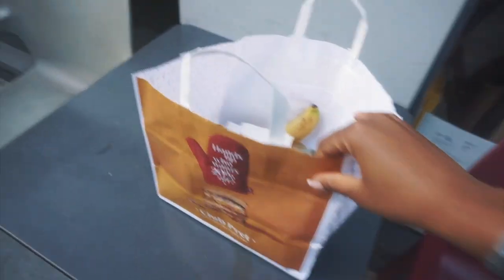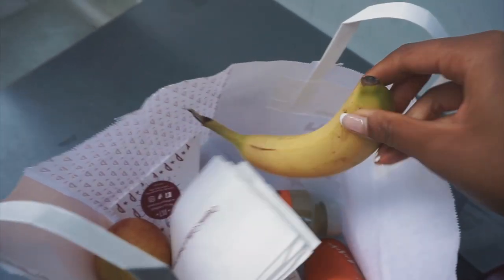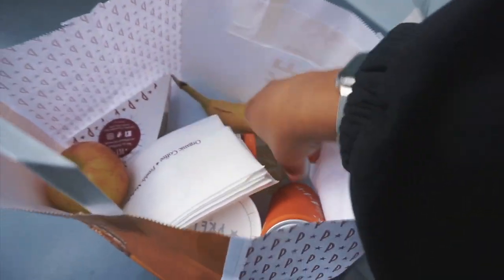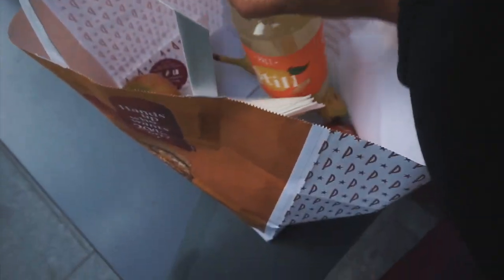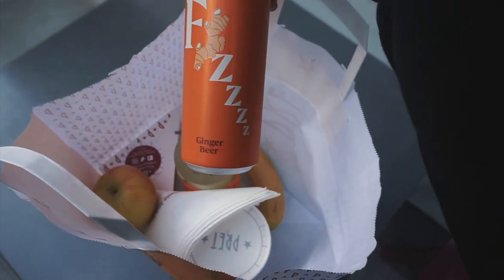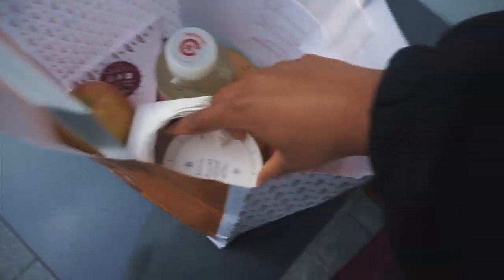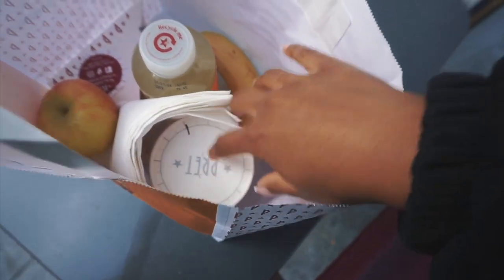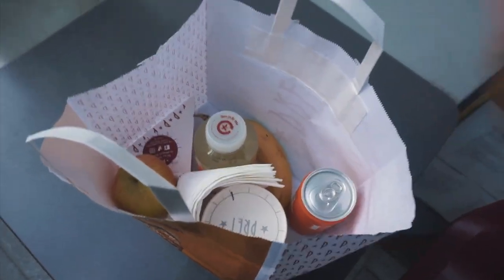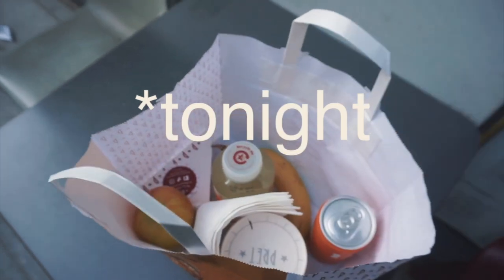To Pret, and I got a banana, apple, this little tuna cucumber sandwich, some lemon ginger juice, and then a little fuzzy ginger ale as well. And then I got a little butternut squash soup. So hopefully I can have all this today, take a little nap, and feel ready to go for tomorrow.